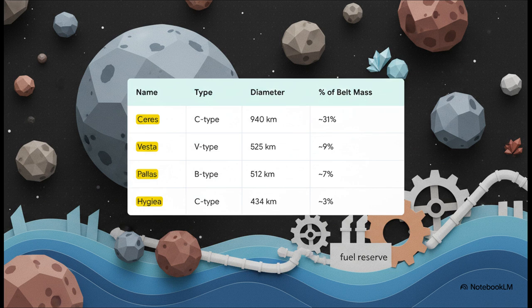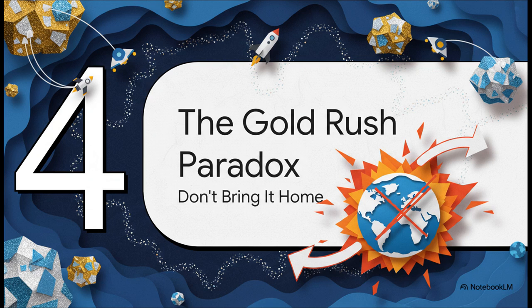Sure, the other giants like Vesta and Pallas are cool, they've got unique stuff going on, but it's the sheer volume of water on Ceres that is the real game changer here. Okay, so we found the treasure map, we know where the water is, we know where the building materials are, and we know where the gold and platinum are. The next step is obvious, right? Go get it, bring it home, and get rich, right?